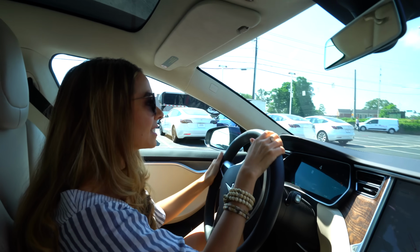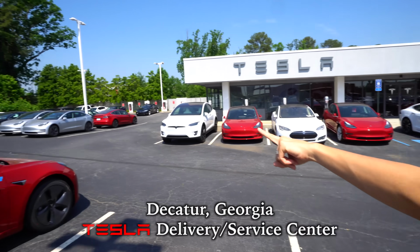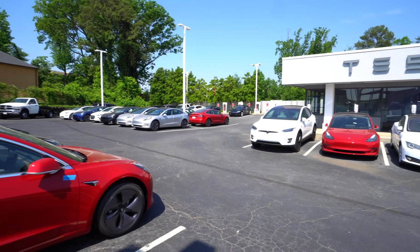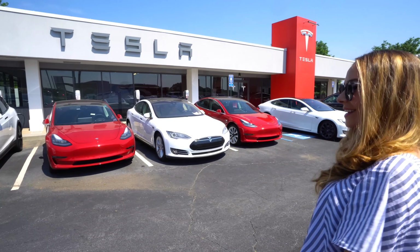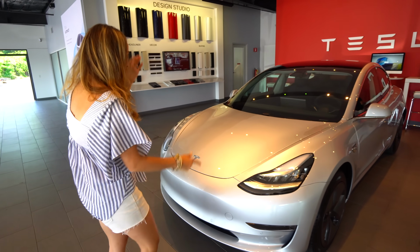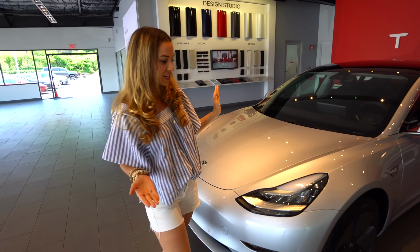Ton of Model 3s here. Tesla City right here. There's 2 silver ones right there, but I think ours is probably inside. I'm so excited. We're getting ready to sign the paperwork, but it's beautiful. It's exactly how I imagined it would be.